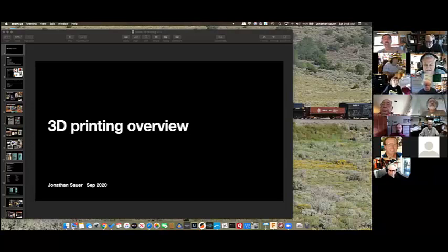So hello everyone, or good morning. I'm new to participating in this. I worked for Hewlett Packard for 32 years. I took an early retirement package, and I'm getting back into one of my loves, and that's model railroading. I've been dabbling with 3D printing for a long time, many years actually. And what I'm going to do is just do a walkthrough of what it is, level set with that, give some examples, and walk through this.